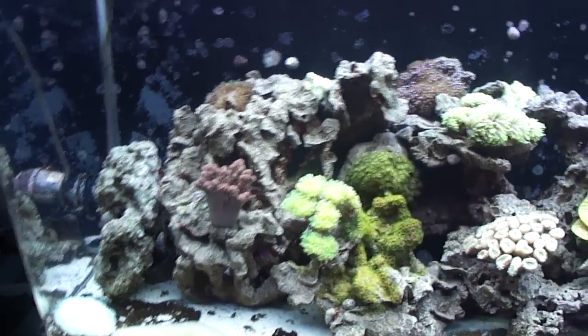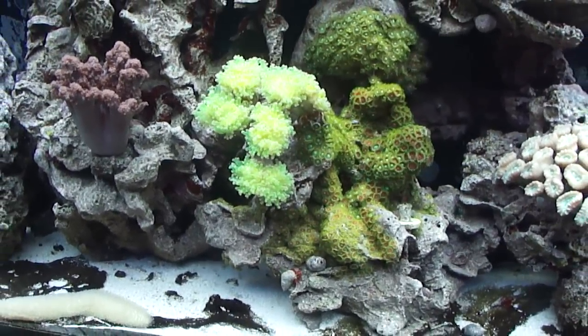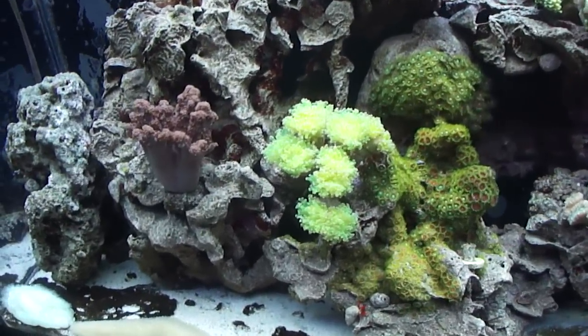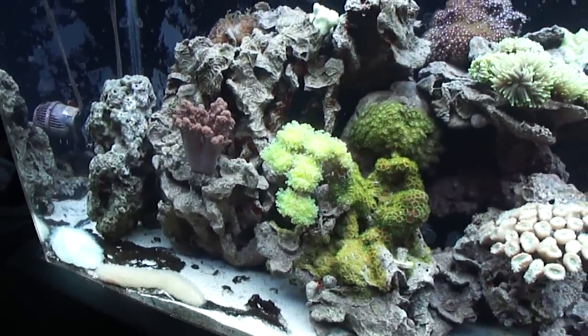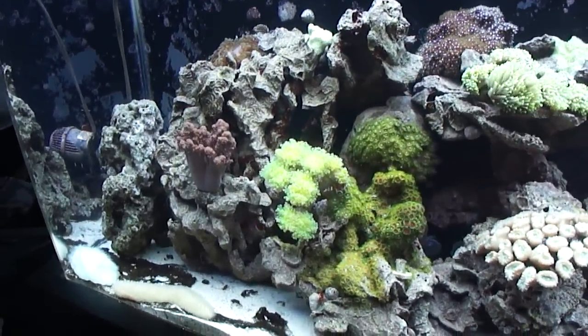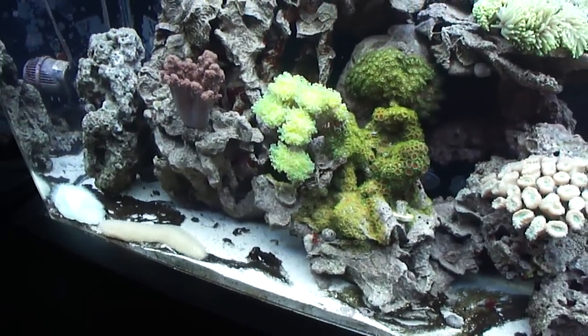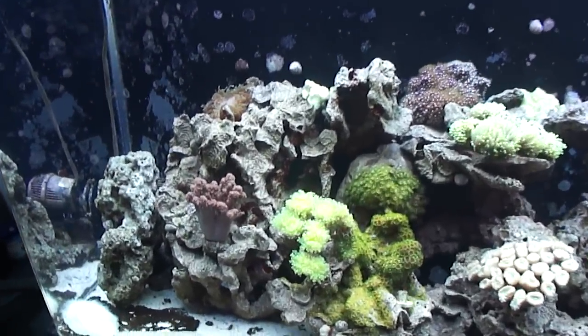Let's see what else. The torch coral is hanging out. It's retracted right now because it lost some of its color, because I just don't think the lighting is cutting it for it. As suspected, I think it lost its color along with the tongue, the brain, and the starburst coral. I think metal halides or LED lighting would be best for the system, which I'm reluctant to do, but we'll see.